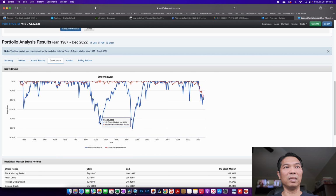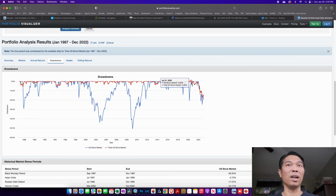Now, drawdowns by itself is not a huge problem if it recovers quickly. Here we are in the pandemic in March 2020, went down 21%, but then it got back up to zero by July 31st. So not a very long drawdown at all, 4 months.